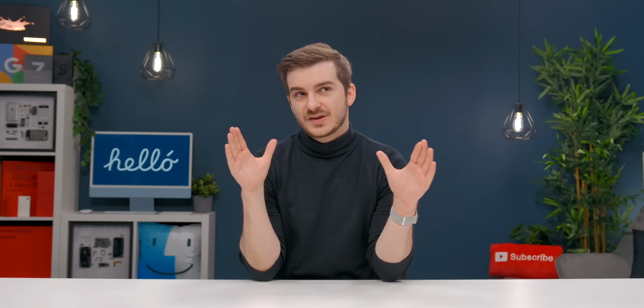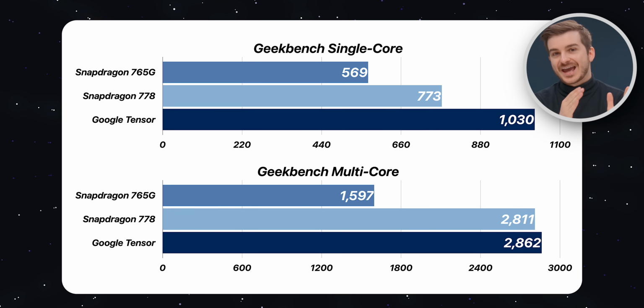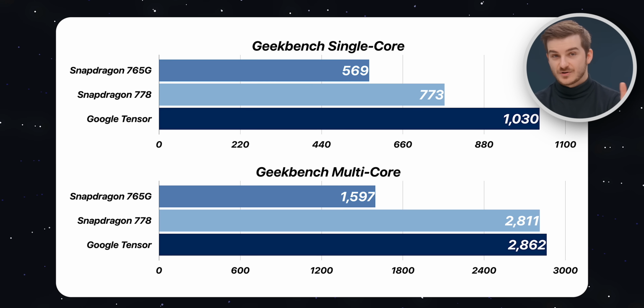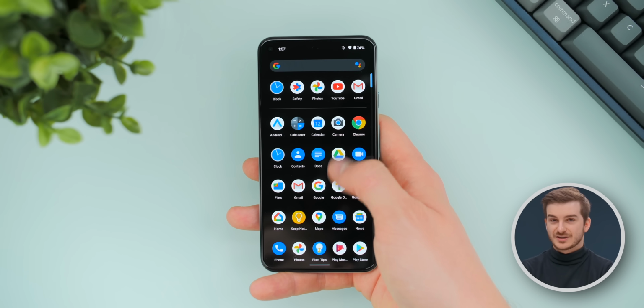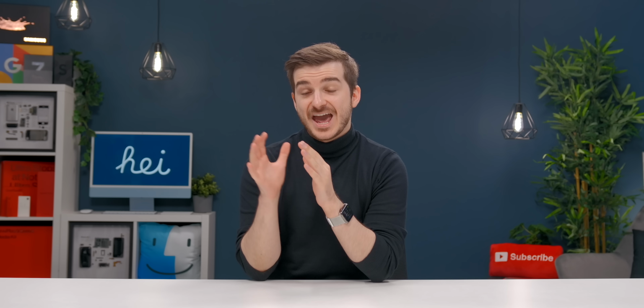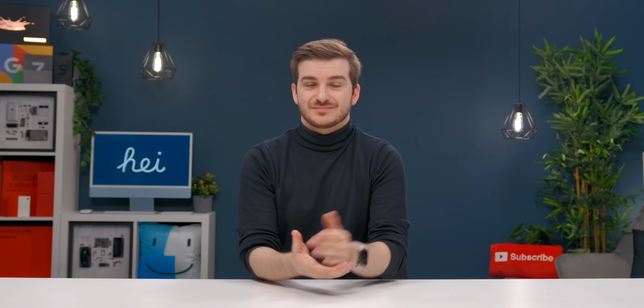Long story short, the Nothing Phone 1 should be in between the Pixel 5 and the Pixel 6 in terms of raw performance, if we just look at some benchmarks for the 778 chip. Personally, I don't think that's going to be an issue because the Pixel 5 was crazy fluid, and we already know that this will be more powerful than that. So if they focus on heavily optimizing the UI and the software experience, I think this is gonna be fine.